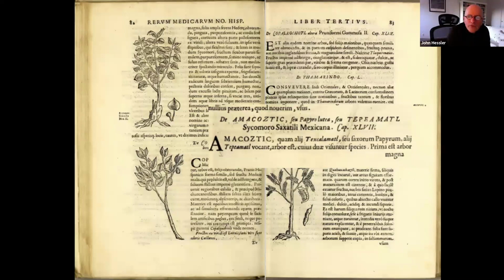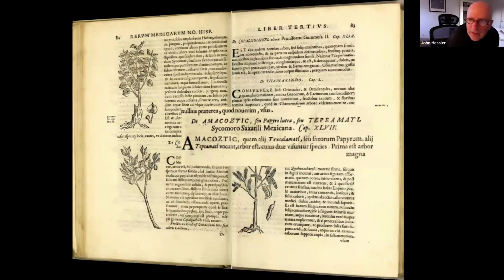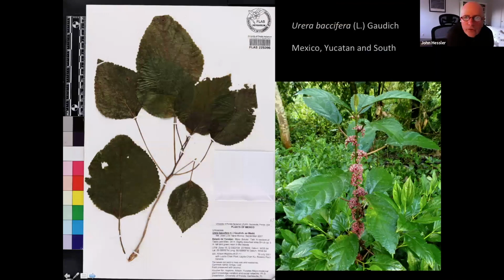Now, also, there's a couple of other plants that are used to make paper in Mesoamerica. This is called the nettle tree. Nettles are also used to make paper. So we have both the ficus or the fig family, the genus, and we also have the nettle family, which is used quite extensively to make paper.